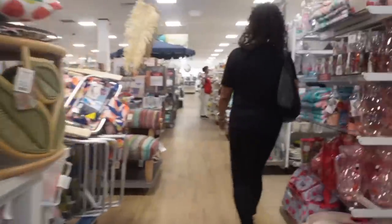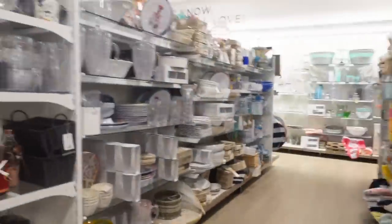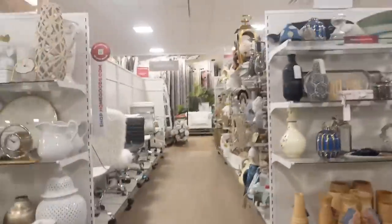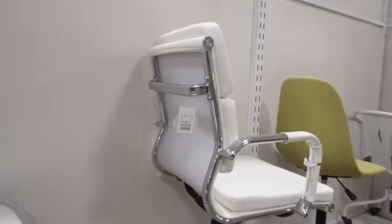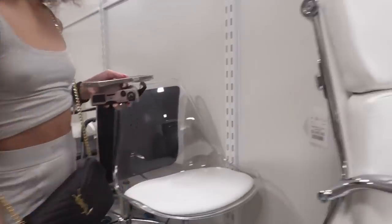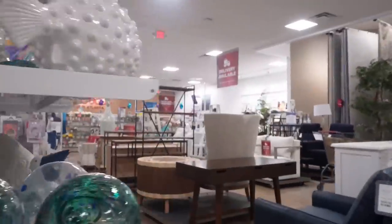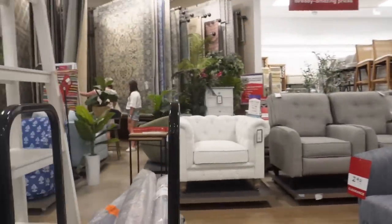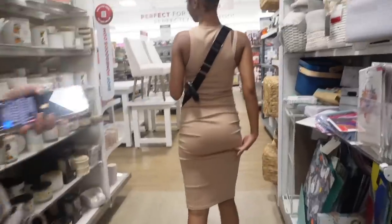Okay, so we're at Home Goods right now, and we're just looking for some stuff. Baskets, chairs, oh, furniture. Because you need something like this. Small, cute. Girl, just get that and let's go. Yeah. I got enough space on the other side to put like a couch. I want Zaria to come up here and see. Yeah, that's cute.